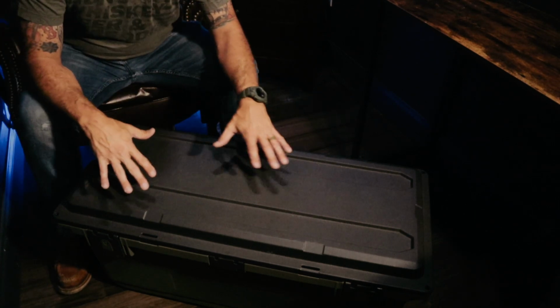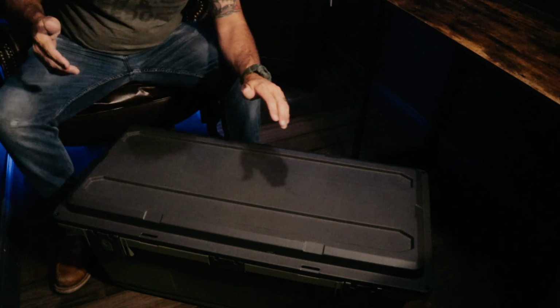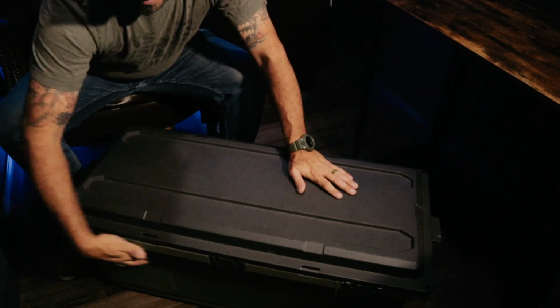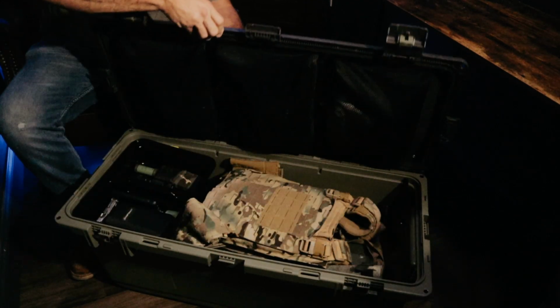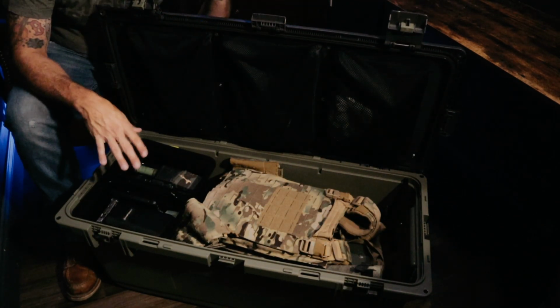Whenever you're going to open the box, you have a total of 5 latches, whether it's on this side or this side. It does share 2 on the end, so it's 3 on the front, 3 on the back. These 2 here are locks, and then you've got 1 in the middle. So here's the inside of the box, and you'll see quickly why I like it.